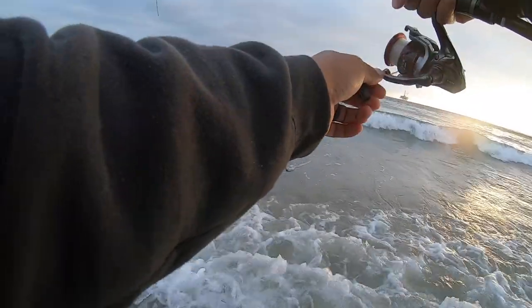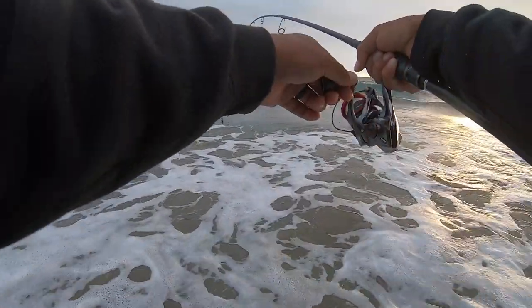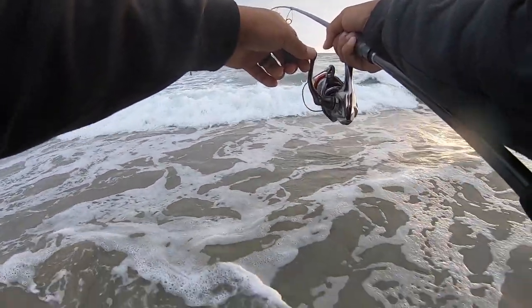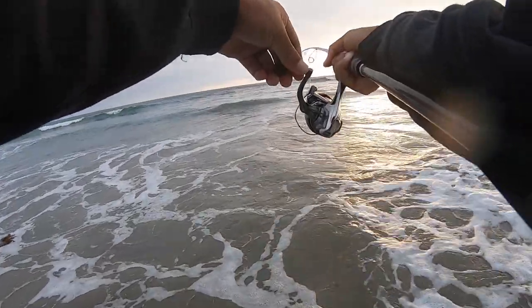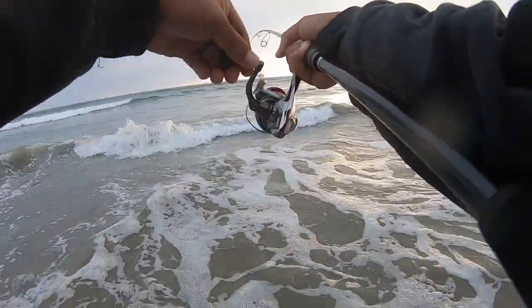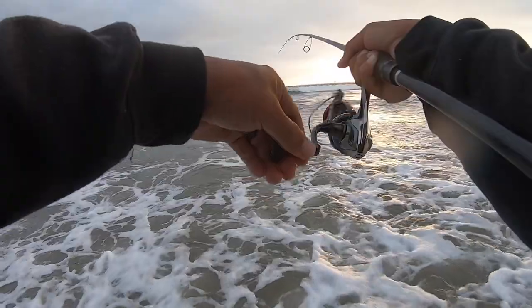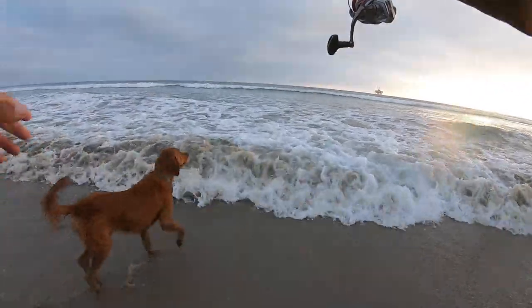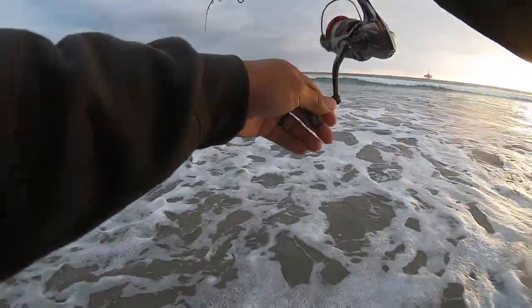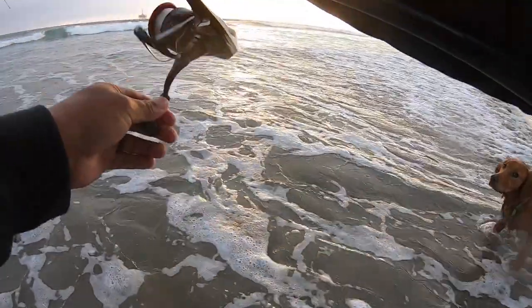Dude, he's right here. Oh, it's a huge spot. The spotfin croaker. Oh man. Let's see if I can bring this guy home. Wasn't expecting him to come in on that, but I wouldn't have complained if he did. No, no, no, no, no. No boy, no boy.